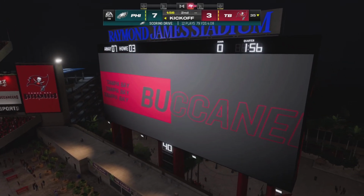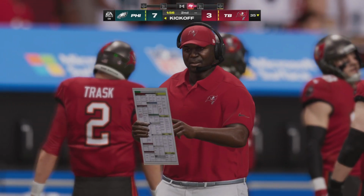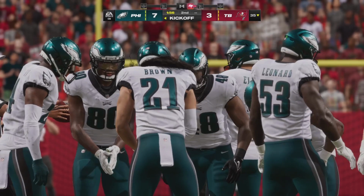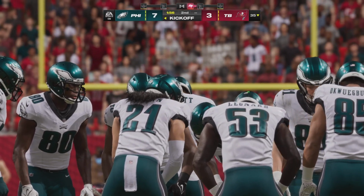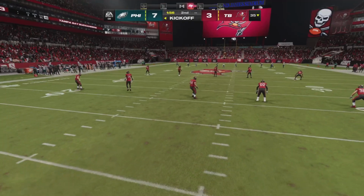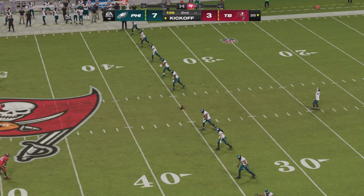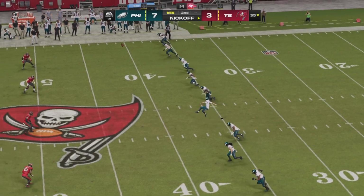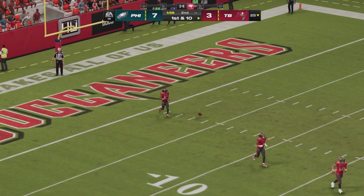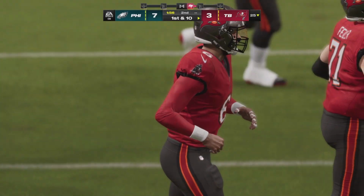Elliott good with a PAT, and that makes it a 7-3 lead. So that drive, 12 plays in length. And the capper that put it in the end zone, a run of 8 yards. Now after the touchdown, here's Elliott on to kick it away. And he'll elect not to return this one, so they'll bring it out to the 25 on the touchback. Tampa Bay, they're getting ready to set up shop here for their second drive.